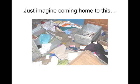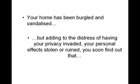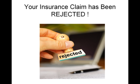You're coming home to a picture like this. Clothes strewn everywhere, things ripped out of the shelves, the wardrobe's cleared out. It's a total mess. Your home has been burgled and vandalized, lots of things have been stolen, but adding to the distress of having your privacy invaded, your personal effects stolen or ruined, you soon find out that your insurance claim has been rejected by the insurance company.